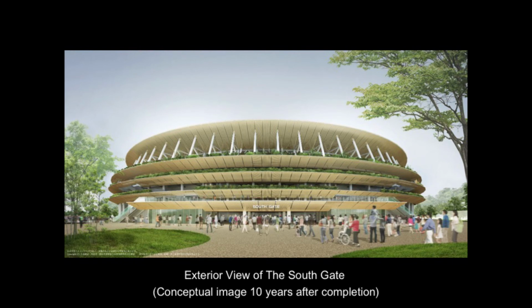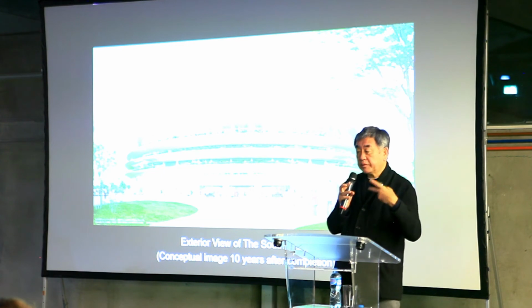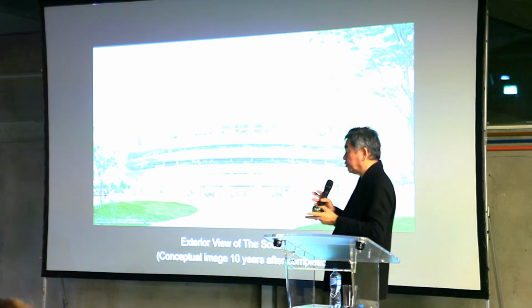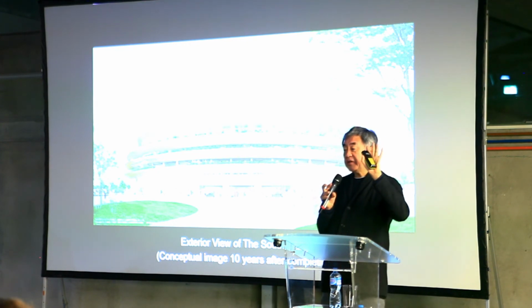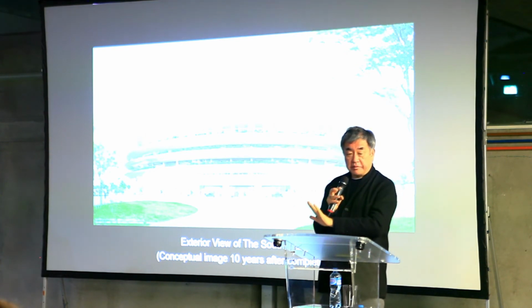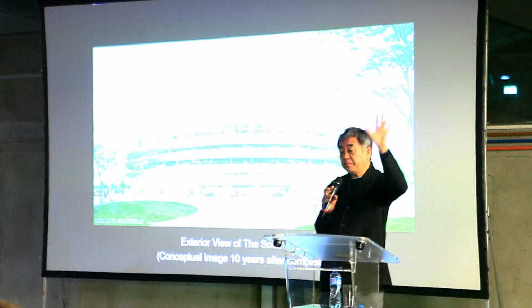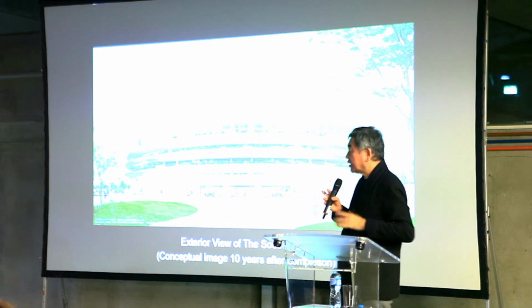The material is wood from every prefecture of Japan. In Japan, we have 47 prefectures, and every prefecture can send us cedar from the forests of those places. And actually, the cedars have different colors because the climate is different in each of the 47 prefectures. It's the same as Swiss, the diversity. The color of cedar is sometimes dark, sometimes pink, sometimes white. It's different, but I like that kind of diversity.